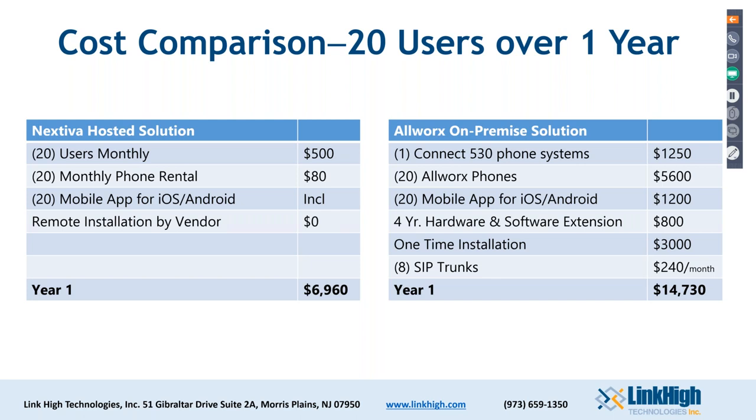The mobile apps for Apple or Android are included, so there's no additional cost. Remote installation by vendor. If you order a Nextiva hosted solution, they have a self-install option, so there's no cost. They send you everything pre-configured. The training is remote. Configuration they can walk you through. Usually you'll need our help to do a little network configuration. We also offer an option. I think 90% of our Nextiva clients have asked us to do a white glove install, where we'll do everything. We'll sit down with you, plan out the users, the extensions, the voicemails, the auto attendants, and we do that for a flat fee. So year one for 20 users is about $7,000.